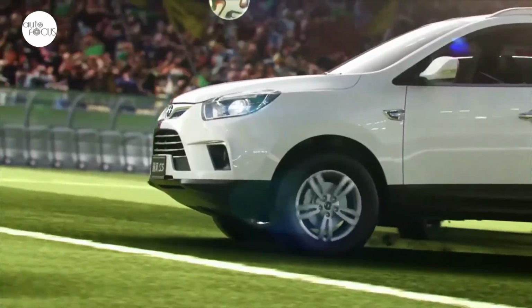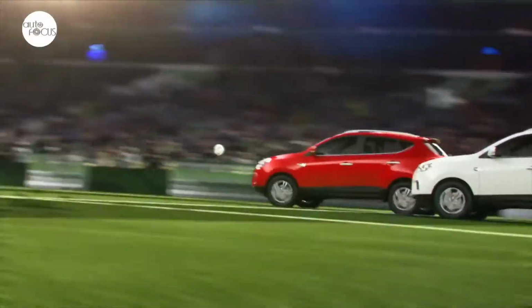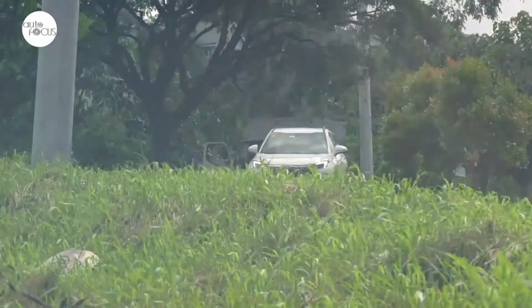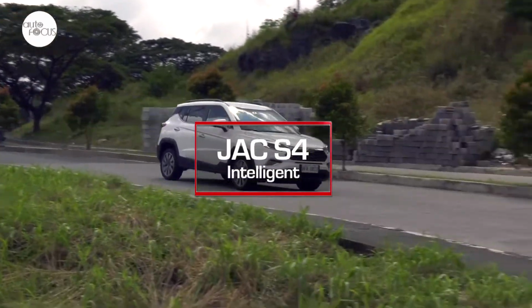Cool crossovers are now trending. More and more people, especially the young, are buying crossovers. Automakers are bringing in smart and cool subcompact crossovers targeted at the young and entry-level market. One cool-looking subcompact crossover is the JAC S4.